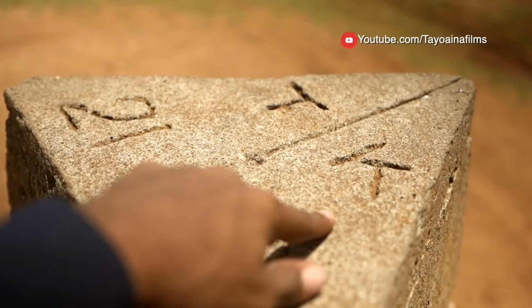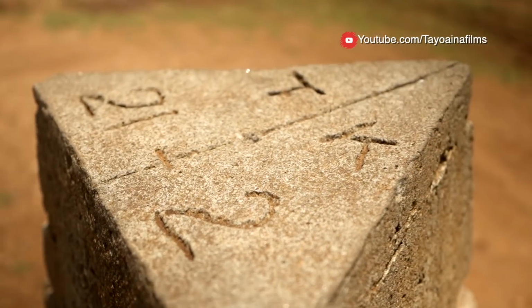So now I'm currently in Tanzania illegally because I don't have a visa, but it's really dope to be at the border point. So from here on out, we're going to get something to eat. This one says Kenya, this one says Tanzania.